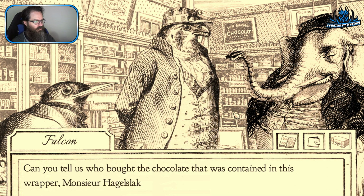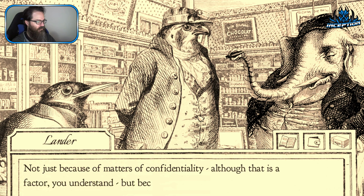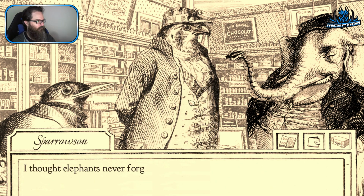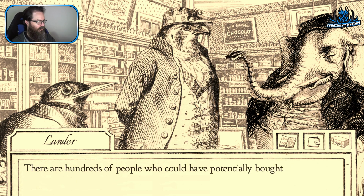Can you tell us who bought the chocolate that was contained in this wrapper, Monsieur Hageslak? I'm afraid not, messieurs. Not just because of matters of confidentiality. Although that is a factor, you understand, but because I couldn't possibly know that. I thought elephants never forget. My memory is impeccable, monsieur, but you must understand that I have dozens of customers a day. There are hundreds of people who could have potentially bought this particular item.